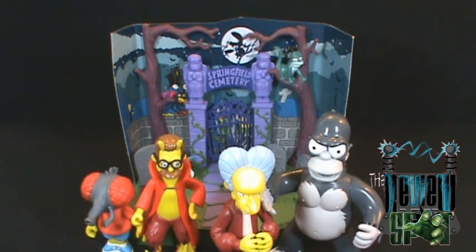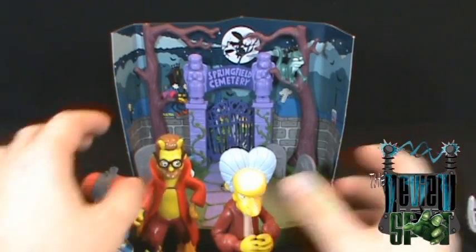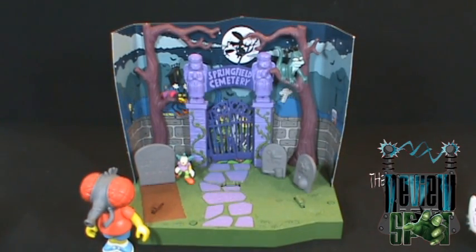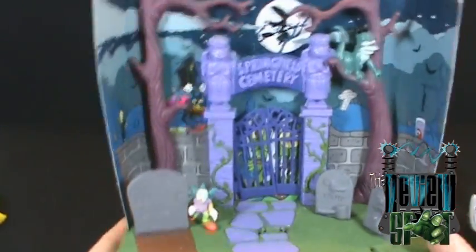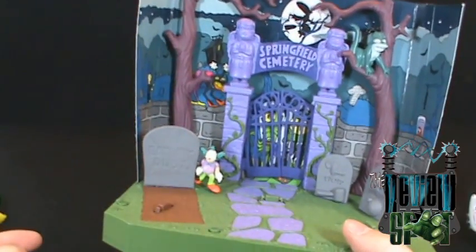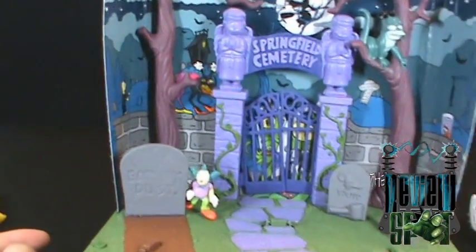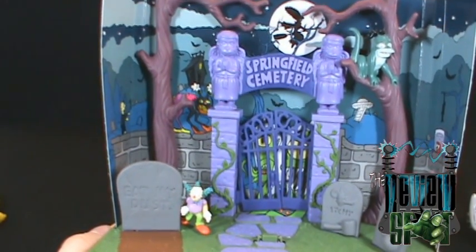Alright, so with a little untying of twist ties and taking out some of the accessories, we finally got the Simpsons Treehouse of Horror set all displayed. Before we actually look at the figures that it includes in the set, I'm going to move them just out of the way here for a second so I can show you guys the actual display that comes with this set. Very, very neat. Of course, we've got the Springfield Cemetery. I don't know if you can see it, but we've got Kang and Kodos behind the gates there.